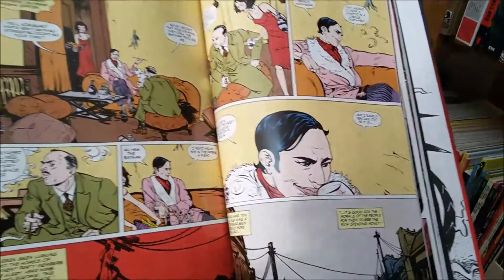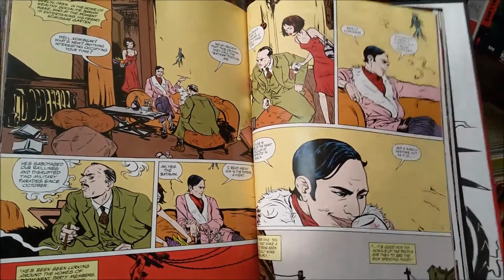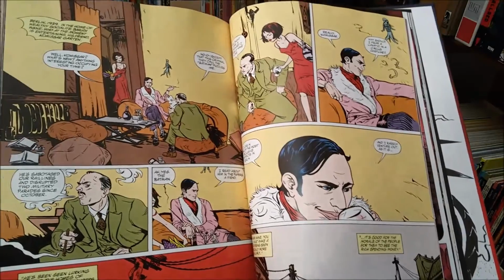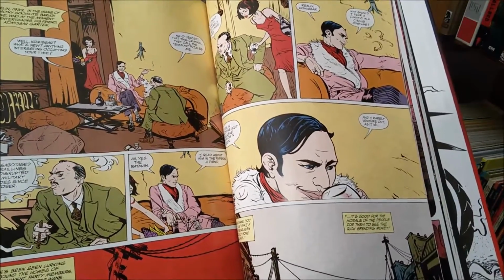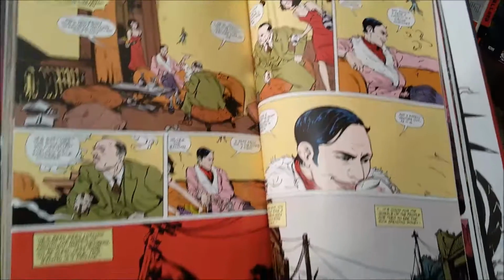Two things are interesting. First, it is colored by one of my favorite comic book artists, Ted McKeever, but he colored it in a very special way, very flat. Okay, and it's the first story from Pope for mainstream comic, and that's pretty interesting.